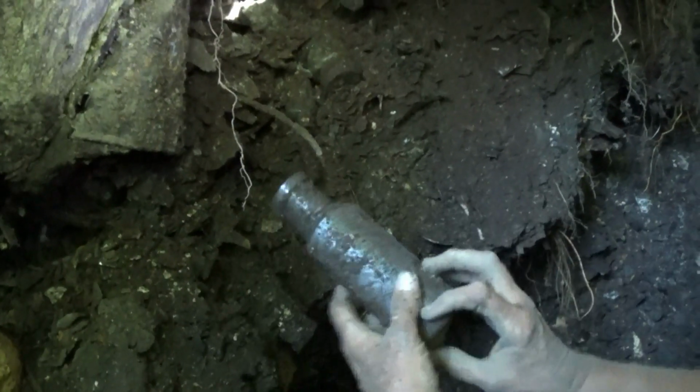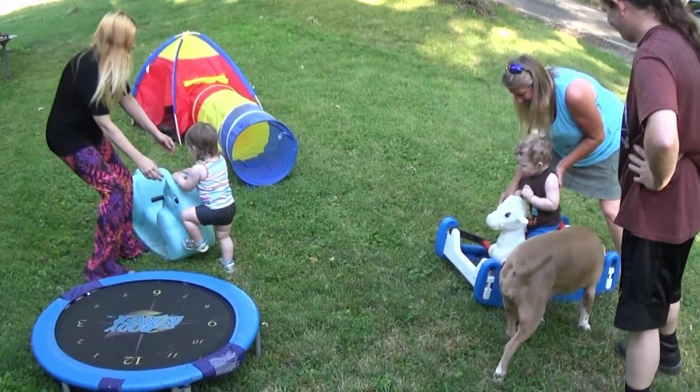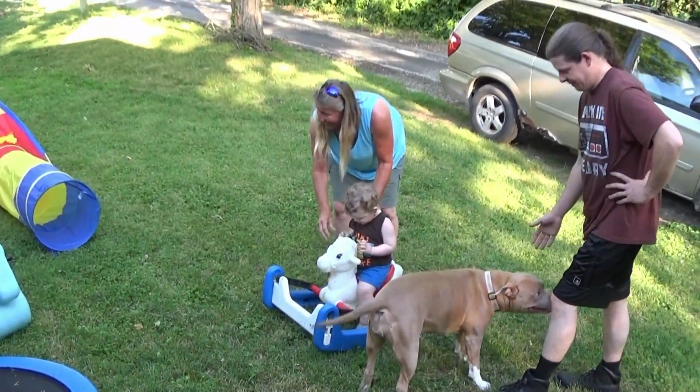Look at all them bottles getting ready to fall. Look at that, it looks good. Yeah, there's a food bottle. Go slow so I can get it. Okay, there's 2 of them right there. With the lid. With the lid. Okay, that one's all right.